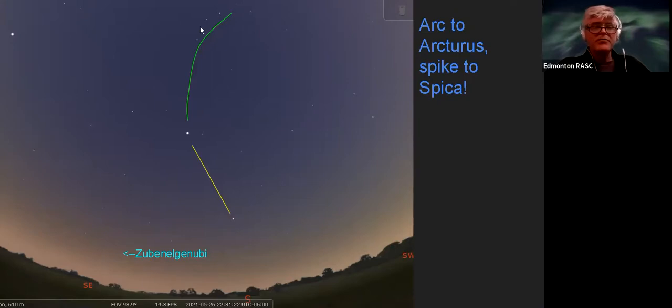Just as a reminder, we've done this three times now, I think, but it's always good to get a reminder. To find your way, use the curving arc of the tail of the Big Dipper overhead. So you arc to Arcturus, and then you spike to Spica. Those are among the two brighter stars in the sky in the south.